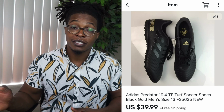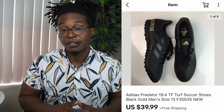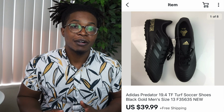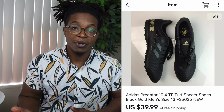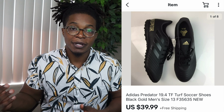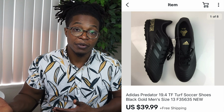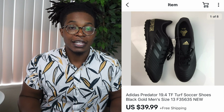So I picked these up from Ross. I believe these were on clearance for only $3.99. And these ended up selling for $39.99. Took about maybe a month and a half for these to sell, so they didn't take too long, but the main reason why I picked them up in the first place was because they were on clearance in Ross. If I had to spend 20 or 25 bucks for these, I probably wouldn't have taken a chance on them, only because I know size 13 soccer cleats take a lot longer to move.